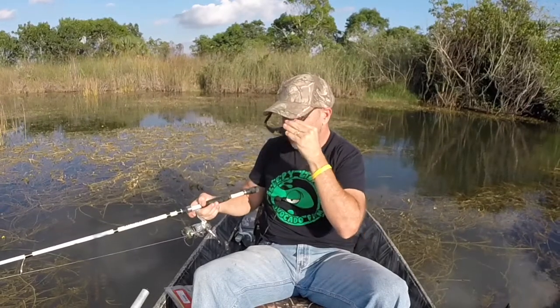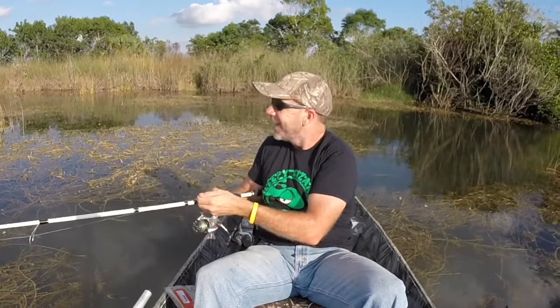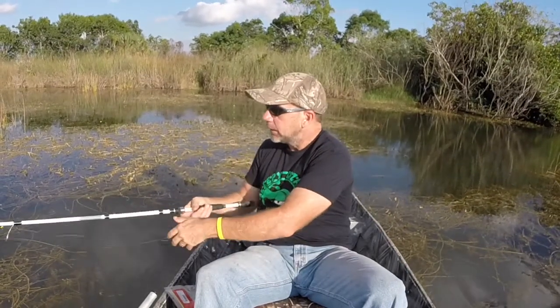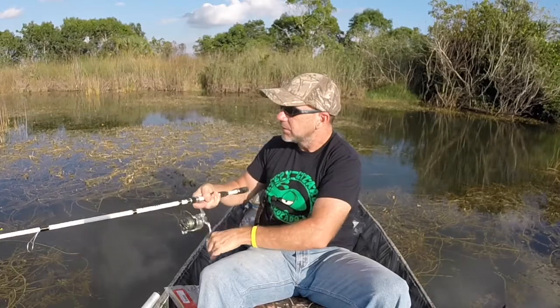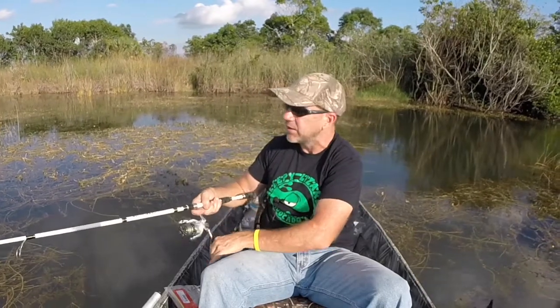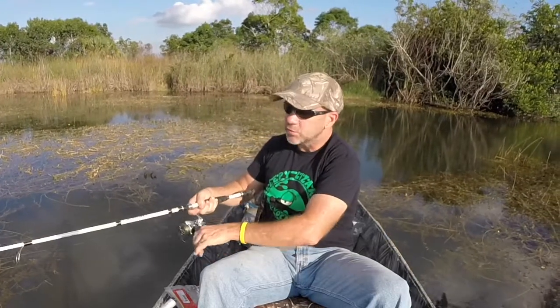I apologize for putting the glasses on, but I fish better when I can see. And so I came out tonight to a little pond. I hesitate to even call it a pond. It's more of a wide spot in a canal. I like to fish this canal a lot from shore, but this is so wide here, you need a boat to get to all the spots. And this is one of my favorite spots.